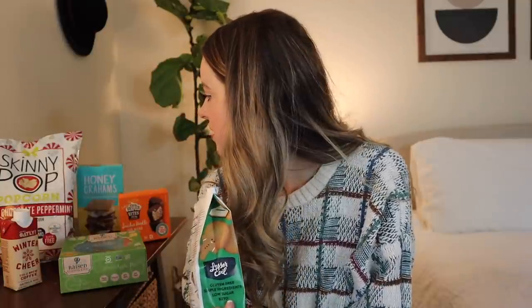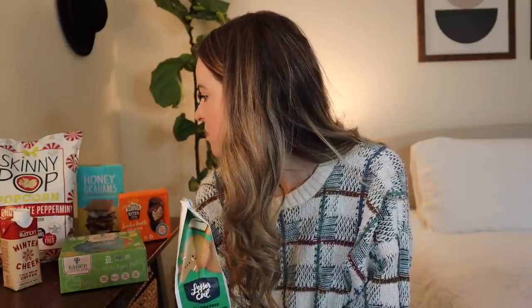However, it does contain milk. Where is the milk? Oh, okay. There's some butter in this. So this one is not vegan. We're getting to the vegan things next. Almost everything after this point is vegan.